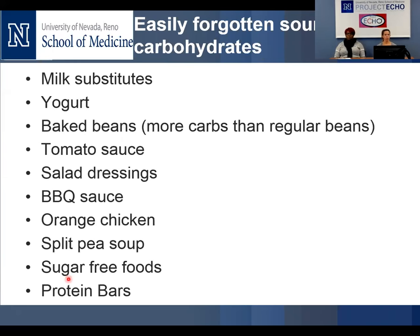Easily forgotten sources of carbohydrates can actually add up rather quickly. Milk substitutes, yogurts, baked beans, tomato sauce, salad dressings, barbecue sauce. I forgot to add on here ketchup. That's another one. Orange chicken with the syrup and the sweet sauce that's on there. Sugar-free foods, protein bars. So these are some things that some patients can actually be eating and they're not really considering impacting their blood sugars.